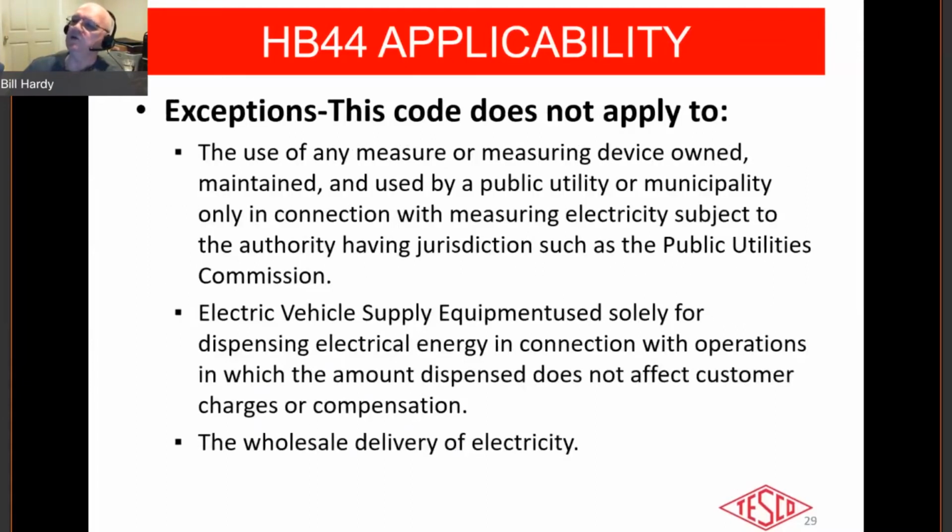Okay, so what doesn't it apply to? It doesn't apply to a device which is maintained and owned and used by a public utility or municipality only in connection with measuring electricity subject to the authority having jurisdiction, such as the Public Utility Commission. The question has already been asked, well, if we own it and we maintain it, but we make it available to the general public, that doesn't count. That's not under the jurisdiction of a Public Utility Commission.